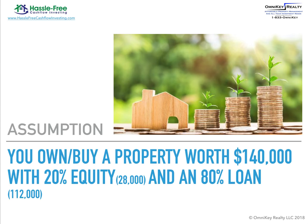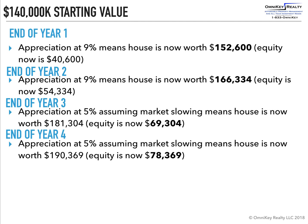And what it's going to go through is what the value is at the end of each year as we move forward through your ownership. So historically, right now, we're seeing about 10% average appreciation. So for this slide here, I'm assuming that by 2020, 2021, our supply is going to start to catch up and the market's going to soften some. So you'll see at the end of year 1, you've turned that $28,000 to $40,600 with that 9% appreciation. Year 2, you're at $54,000. Year 3, we've dropped to 5% appreciation, which may or may not happen. We'll have to see. You're now at $69,000, and year 4, you're at $78,000.